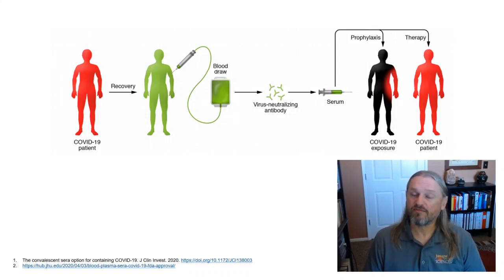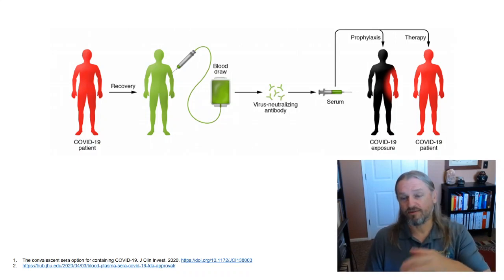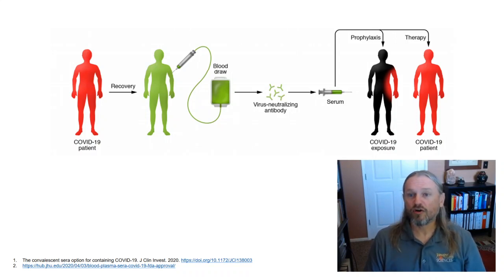But if we know they've been exposed to the virus, what we can do is give them some of those virus neutralizing antibodies. Their body hasn't had time to make any antibodies, even if they were infected, but we can give them to them as a treatment. So those antibodies will circulate in the blood of the person who's been exposed to COVID-19, bind to the virus and prevent it from ever infecting that person's cells. So in the best case scenario, that person would never get sick.